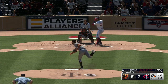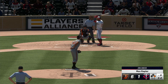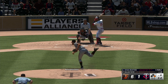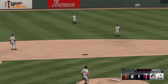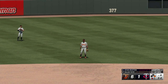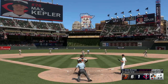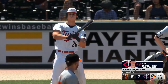And he deals. And that's off the inside edge. And now it's 3-2. Good battle here. About to be the eighth pitch of the at bat. Popped up. Mateo has a beat on it. Makes the catch for the out. Now batting, the right fielder, Max Kepler. Max Kepler at the plate.